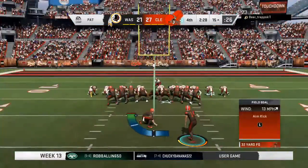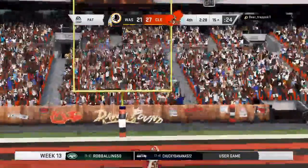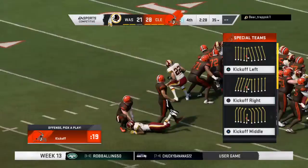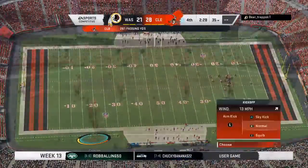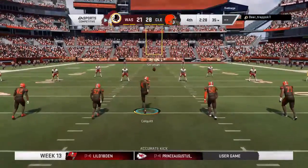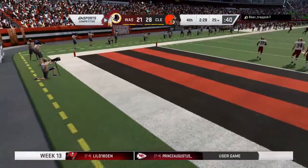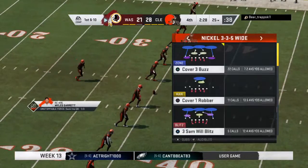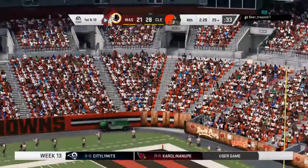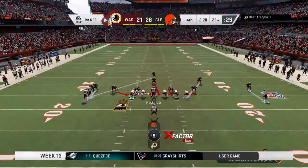The extra point forthcoming. He missed one earlier, remember, but this time he gets it to go. Set now to kick this one away, and off it goes. And this will not be returnable. It's out of the back of the end zone for a touchback. Out there ready for this next drive, the Redskins offense.